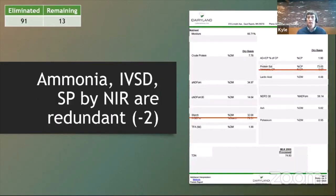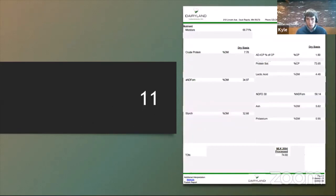Most people aren't going to like this, but if it was up to me, I would just look at soluble protein on corn grain and corn silage. The information again is redundant with starch digestibility and ammonia. If soluble protein's high, the other two are going to be high. If it's low, the other two are going to be low. So that gets us down to our 11.